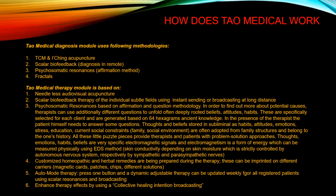Then also the system works with customized homeopathic and herbal remedies that are prepared during the therapy. They can also be imprinted on different carriers such as magnetic cards, patches, chips, and different solutions or globuli. Again, you can see how this works in our how-to tutorial that we've already uploaded.